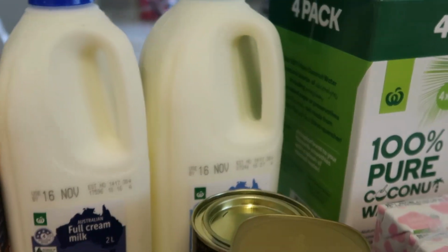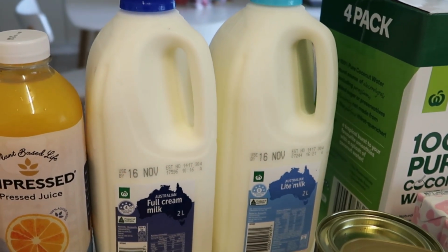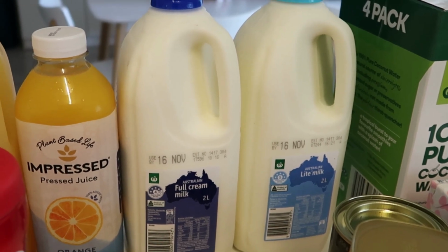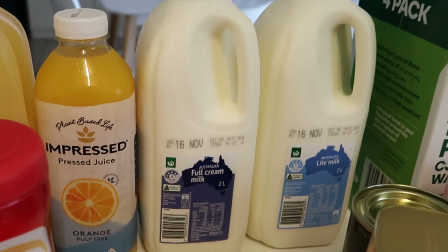I've also got my usual 14 litres of milk. The rest is out in the shed outside, or the garage outside. I'm just showing you the light milk and the full cream. And every week I usually get the full cream milk and the light milk as well.